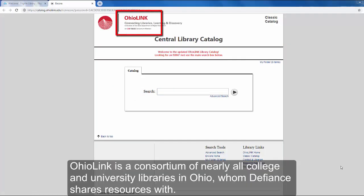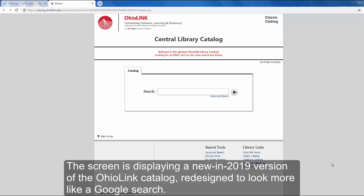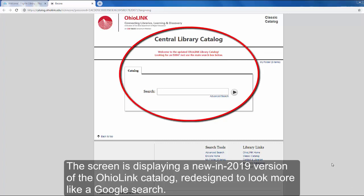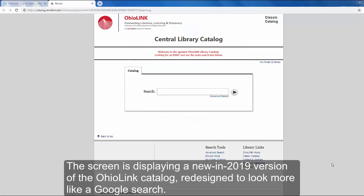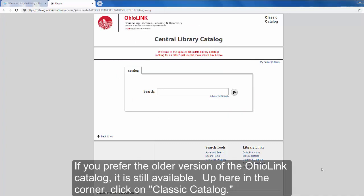Ohiolink is a consortium of nearly all college and university libraries in Ohio whom Defiance shares resources with. You, as a DC student, faculty, or staff, have access to the consortium's holdings and databases that Ohiolink provides. The screen is displaying a new in 2019 version of the Ohiolink catalog, redesigned to look more like a Google search. If you prefer the older version of the Ohiolink catalog, it is still available. Up here in the corner, click on Classic Catalog.